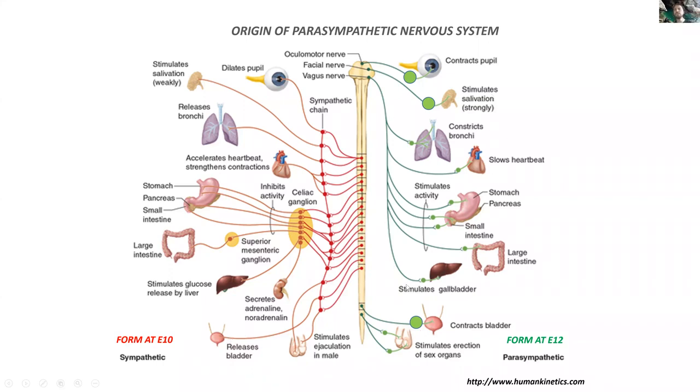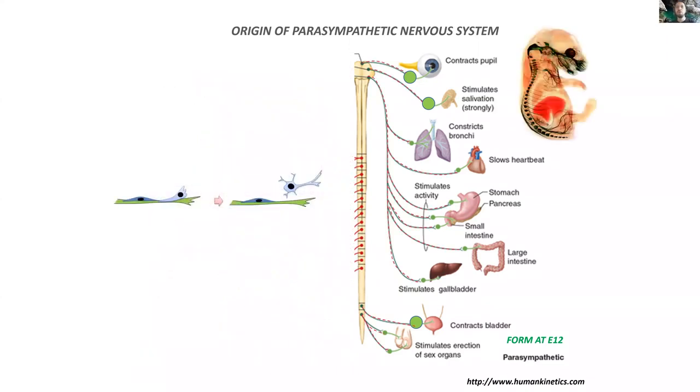And we generated this idea. We were just sitting and brainstorming in the lab. What if it works like with melanocytes? What if it works like that? The neurons inside of the brainstem and the sacral region of the spinal cord project towards the future ganglia of the parasympathetic system, where the parasympathetic neurons will reside.